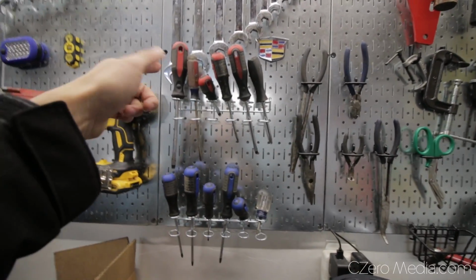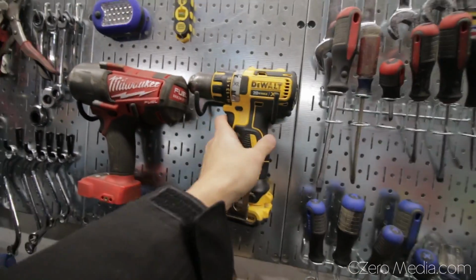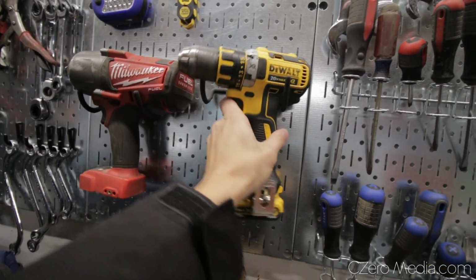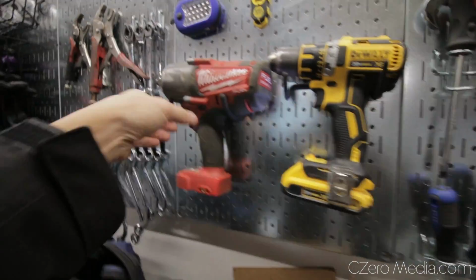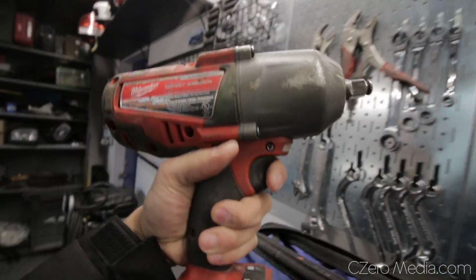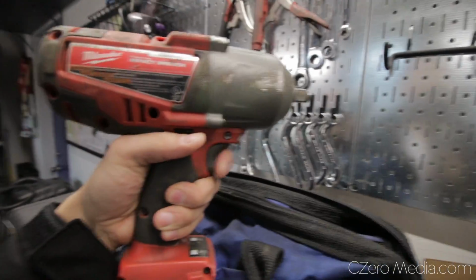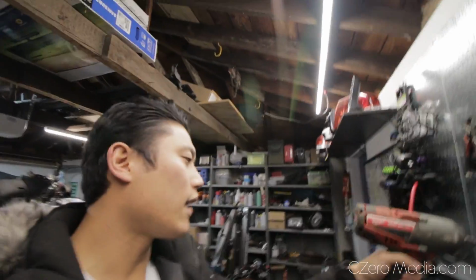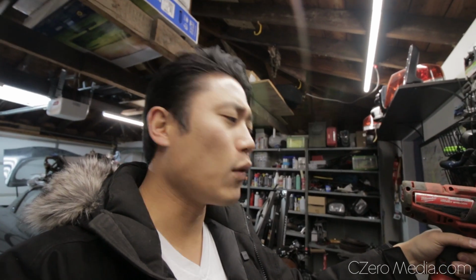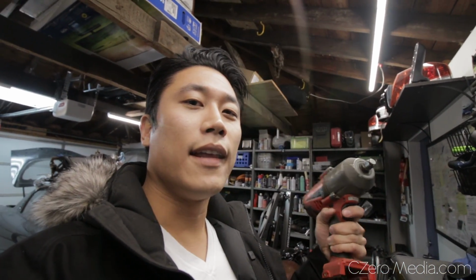Over here, I have a screwdriver set, of course, from my favorite store, Harbor Freight. I got here an electric drill from DeWalt. And over here I have an impact gun, and this thing has saved me so much time. Although this one is kind of nice and expensive. I think I spent about, I can't remember, like $600, $500. It was a couple hundred. It was not cheap. But if you work on your car a lot, it is amazing.